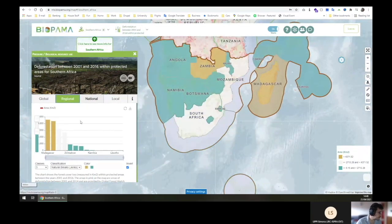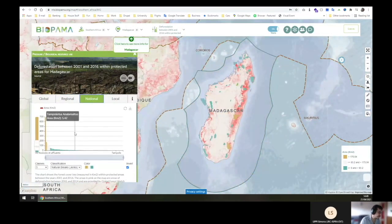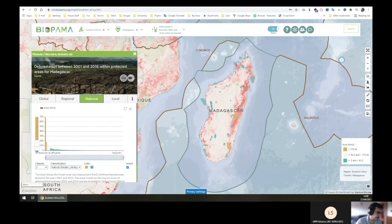We can drill down by selecting South Africa in the South African region in the chart or in the map, and this allows us to then compare all of the countries within that region. To drill down further into the most affected area, we can go to Madagascar, and now we're looking at deforestation within the protected areas themselves, and we can clearly see a very terribly impacted protected area here, which we can see highlighted on the map when we hover on the chart, or we can select it directly within the map.